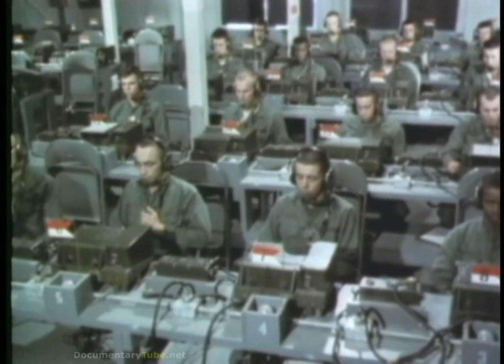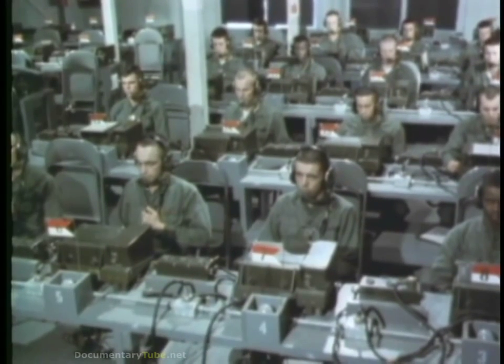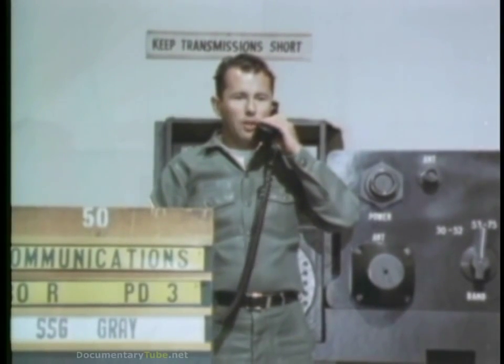In swiftly moving armor operations, accurate communication among armor units is essential. Use of proper code words and brevity of the spoken message ensures quick response and reaction.